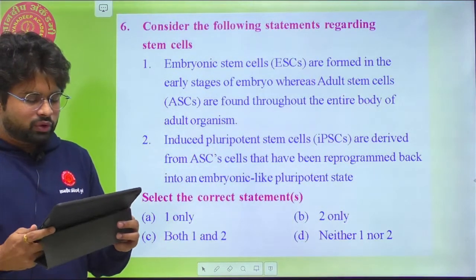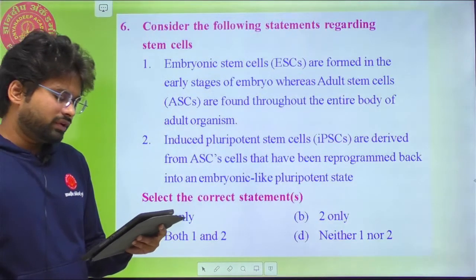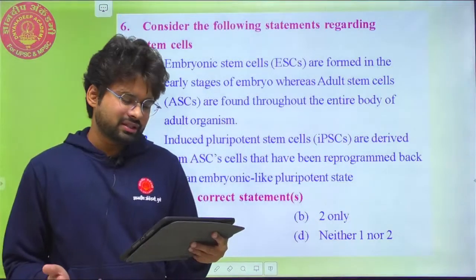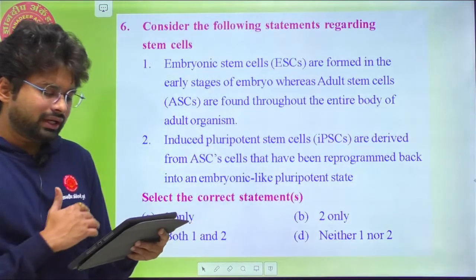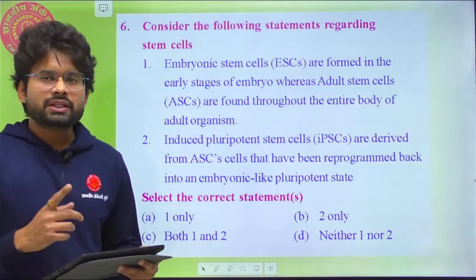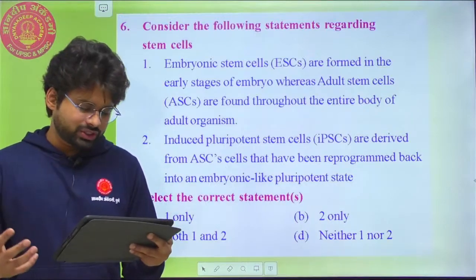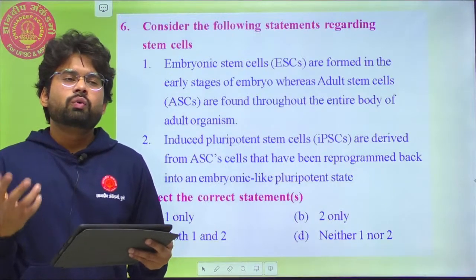Option first: embryonic stem cells (ESCs) are formed in the early stages of the embryo, whereas adult stem cells are found throughout the entire body of the adult organism. The first question is, what do you mean by stem cells? This is a very basic biological question, and go through that theory first. What do you mean by stem cell?